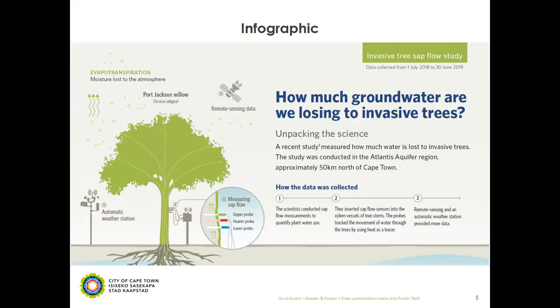This is a lovely infographic that was put together by the Nature Conservancy and the City of Cape Town. It was conducted on the Atlantis Aquifer. It's one of the first scientific studies that looked at how much water we are actually losing to invasive species. They installed a scientific measurement into the xylem vessels of the tree to measure the heat being transferred from the tree canopy to the roots. Then they set up an automatic weather station with remote sensing to measure the evapotranspiration rate from the plant.